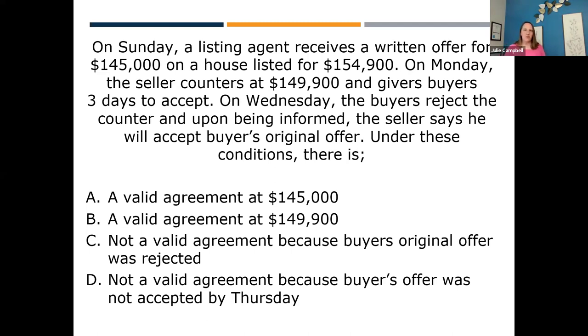Now let's go back and think about what a counter does. Remember, a counter is a rejection with new terms. Those roles have just reversed, right? The seller's now making the offer to the buyer. The buyer has three choices. They can accept at 149.9, they can reject 149.9, or they can counter. So the seller counters, they present this new offer to the buyer, 149.9, and gives the buyers 3 days to accept. So Monday, Tuesday, Wednesday, Thursday, they have till Thursday.